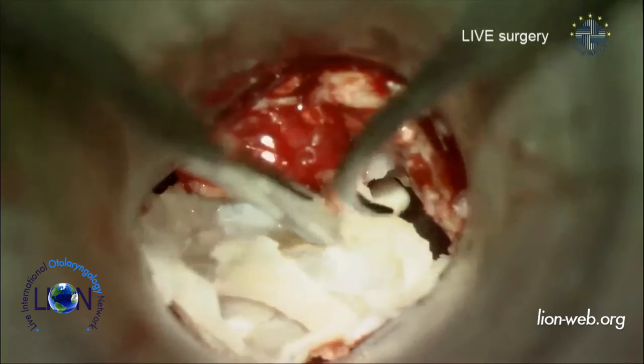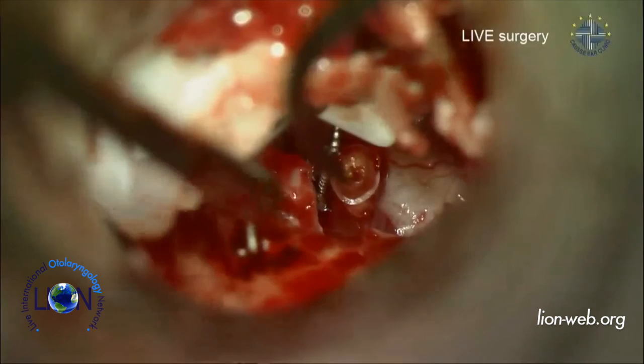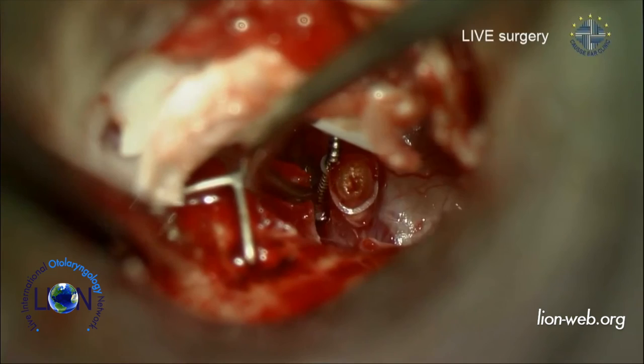But the gap that I have between the facial nerve and the stapes superstructure is not that large, so I just have to use... But it's in the middle. I show you again, because it's perfectly in the middle. You see here the anterior crus, the posterior crus, and the shaft is here. So that's in the middle. Okay?